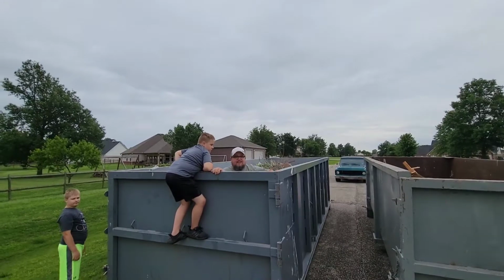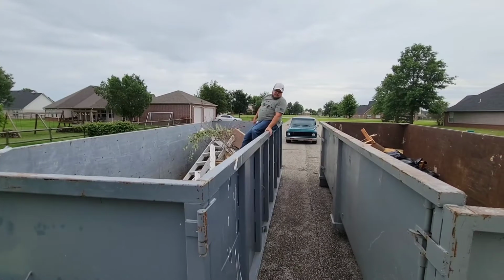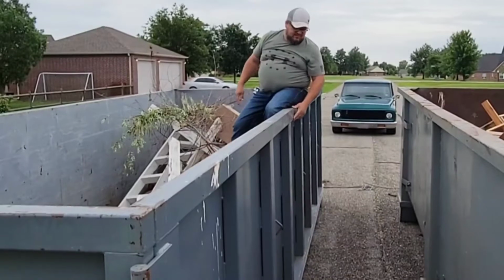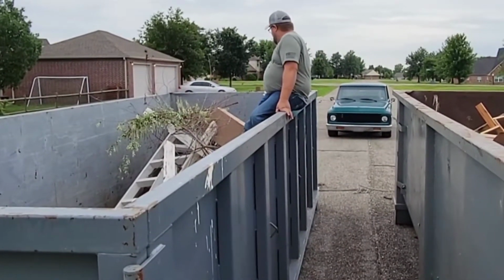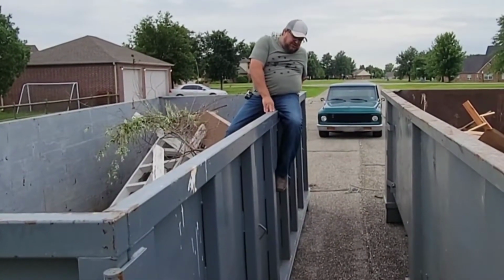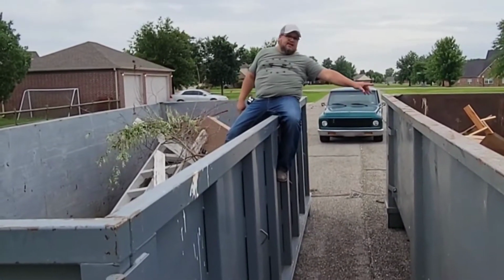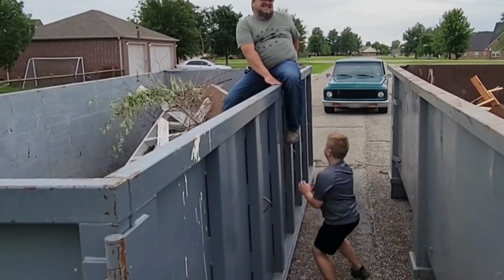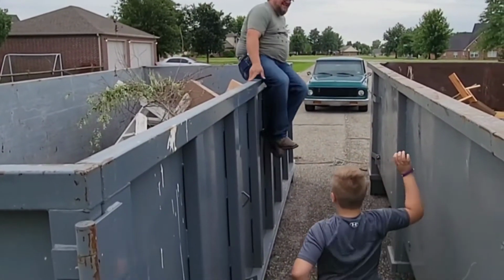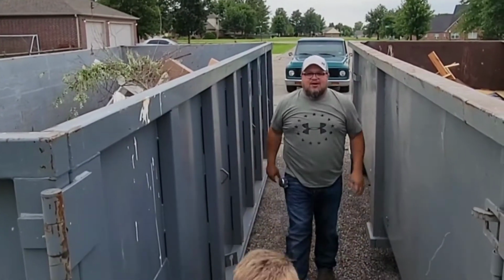Can I open this up? I look so far away. Please don't fall. We have a porch to build. Dad, don't fall. I wish I had something to put my feet on. That'd be helpful. Oh God, don't do that. What the... Oh, Dad. Oh gosh.